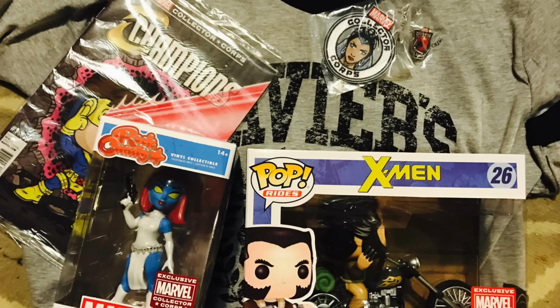And the shirt wasn't another Pop shirt, which was cool. The patch and pin were badass. I liked those as well. And then the comic was kind of crappy. The comic had a stupid cover, but that was the only thing I had to complain about. But I thought they did a good job. Good value. They mixed it up with some variety a little bit. I'm happy to see X-Men.